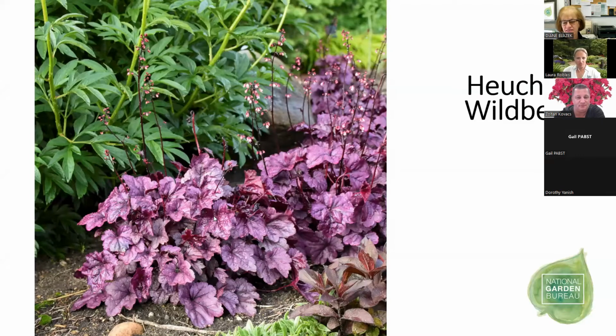Next is a heuchera. Obviously heuchera are a wonderful colorful foliage option for the shade garden. A lot of them have very nice flowers as well, depending on the variety. Some are more showy than others. Some have been bred and selected to bloom all season long, from spring to fall. Some of them just have one flush of flowers and are more about the foliage. But regardless, they're a great shade option.